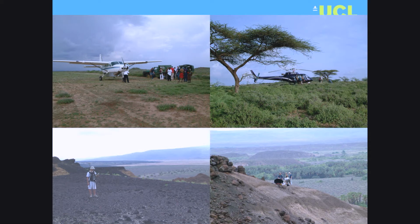And then you use what I call the taxi. That's a helicopter, and you have that based on the rift shoulder, and then you fly in and out of the Rift Valley for your site.